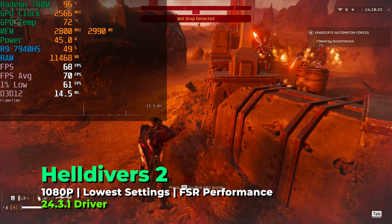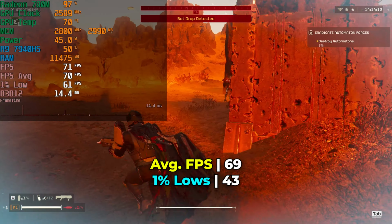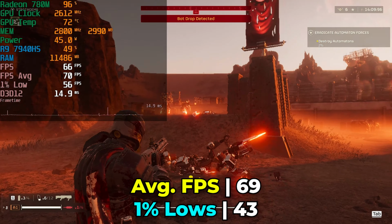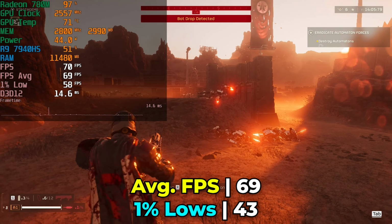Hey there guys, today we're taking a look at Helldivers 2 running on the AMD Ryzen 9 7940HS. This is pretty much one of the highest end APUs that AMD currently has available on the market, especially on the mobile side of things.